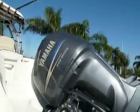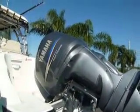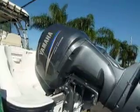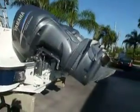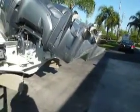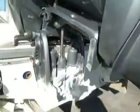Now we just did everything on the motors, from oil change, spark plugs, water separators, fuel strainer or whatever it is. The lower units have the new impeller, all new gear lube. You can even see some of the red gear lube that's just been lubed everywhere. All new seals in these things that make the motors go up and down.